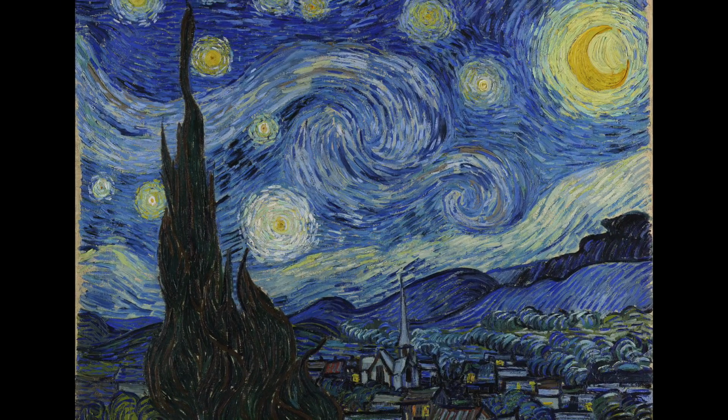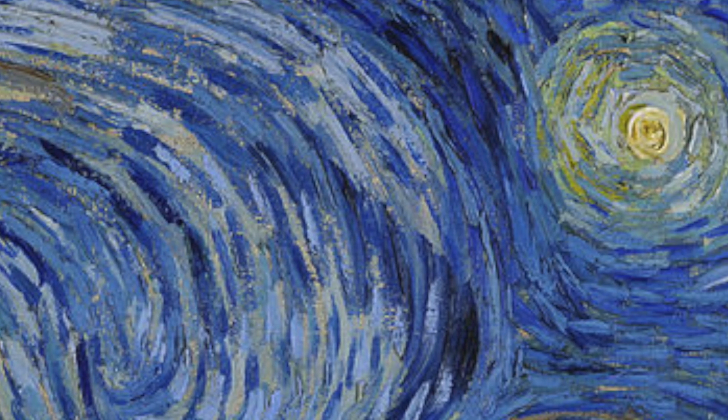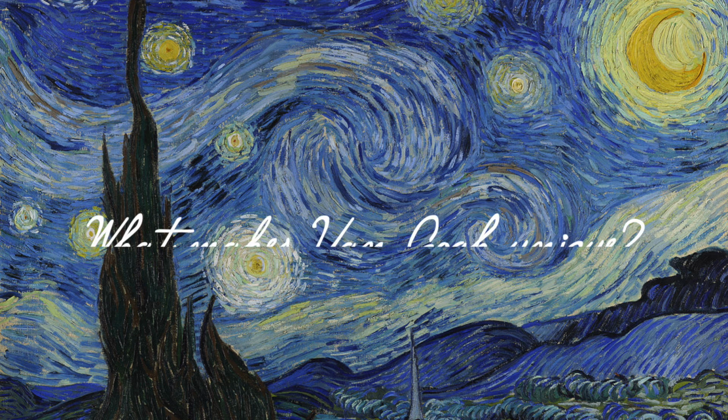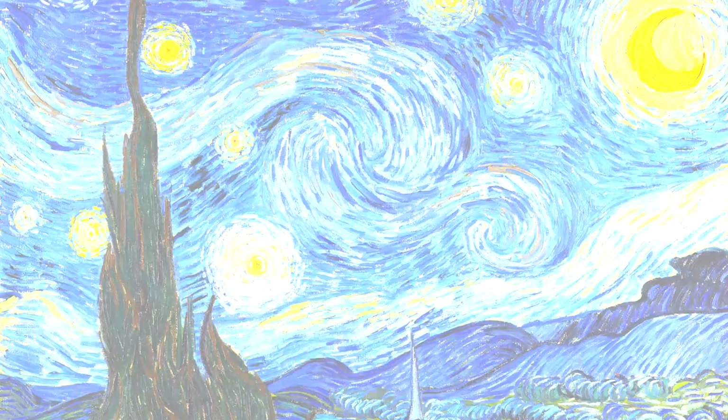The curved lines are meant to bounce our eyes between the stars. But a closer look reveals that the painting is composed of short, sharp brushstrokes, so that, in his words, their lines are contorted like those of ancient woodcuts. What makes Van Gogh, and in this case his Starry Night, unique? The answer, of course, is the way he uses colour.